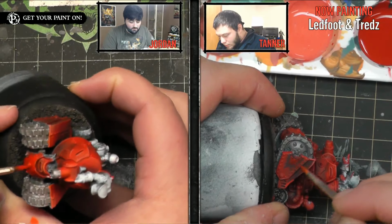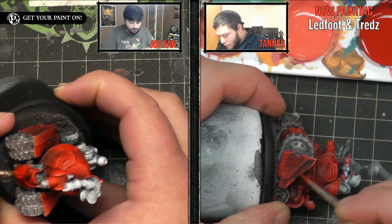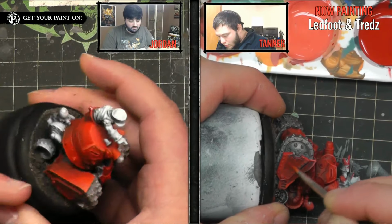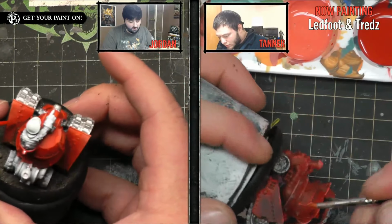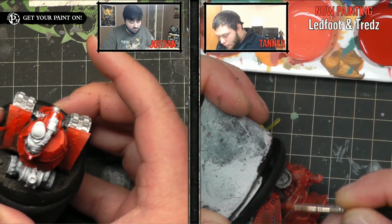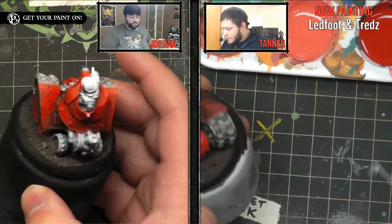And then once this is all done, I'm going to go over and do some red glazes over just a small portion of it, so you guys can kind of see what I'm talking about there. And then we might get into some freehand, which I know Tanner really wanted to get to.